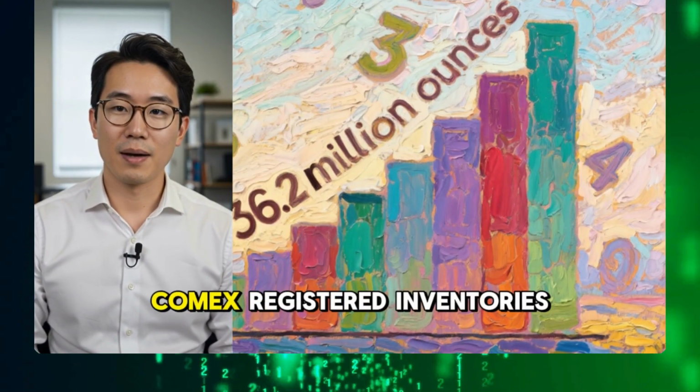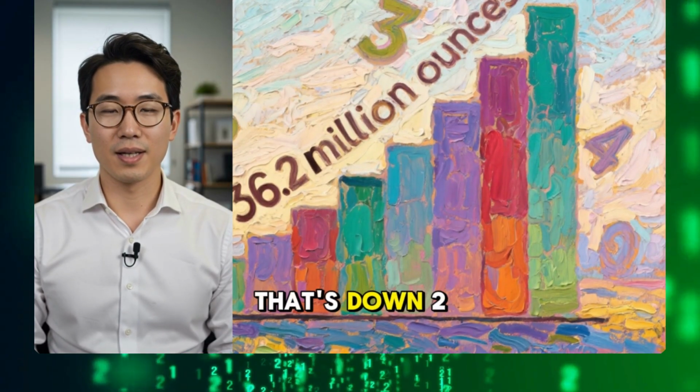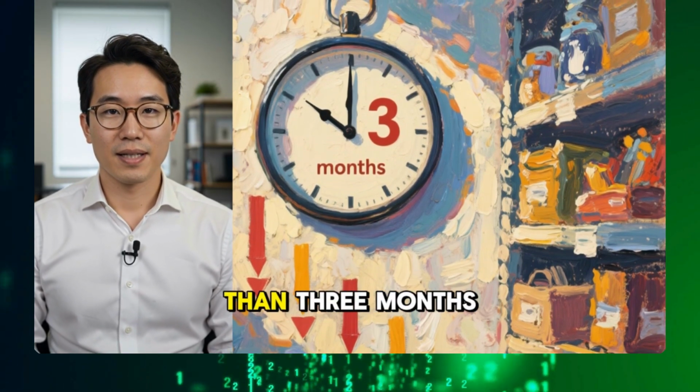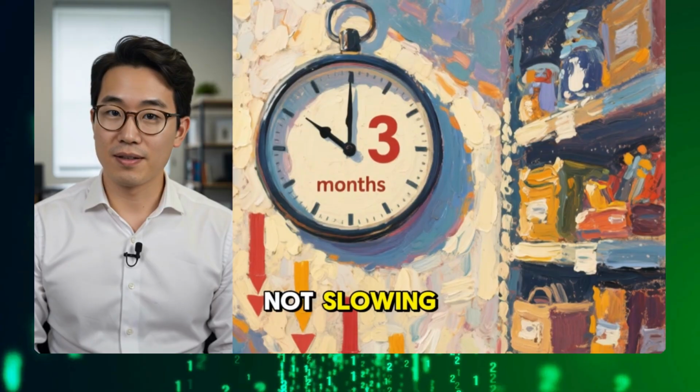Evidence 3. COMEX registered inventories fell to 36.2 million ounces. That's down 2.2 million ounces in 1 week. At the current delivery rate, COMEX has less than 3 months of deliverable inventory left. The drain is accelerating, not slowing.